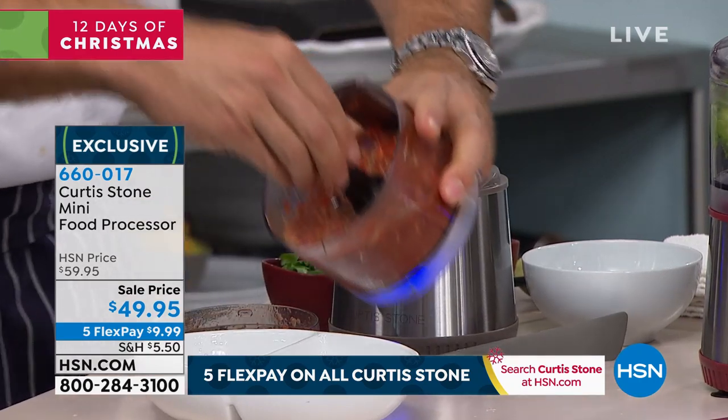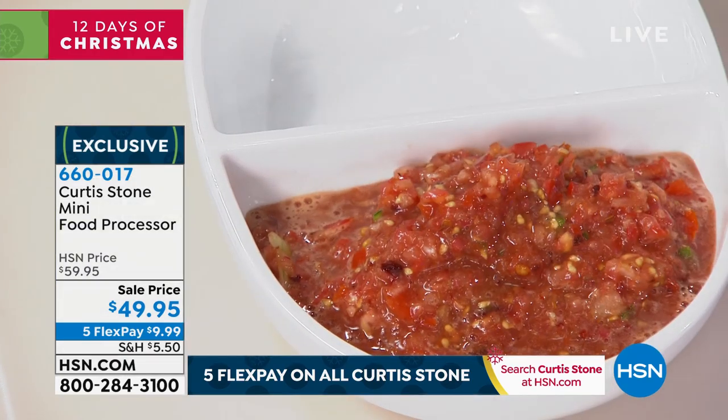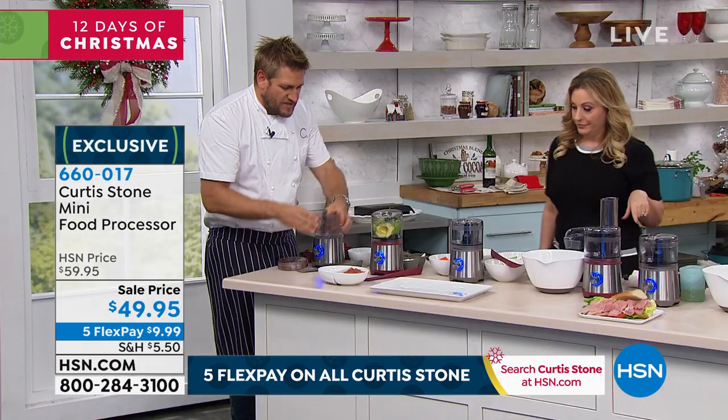I like that the footprint on my counter, it's not dominating everything. Right. Well, so I will leave it out and use it daily. Yes, that's all you need. You just need that amount of salsa.